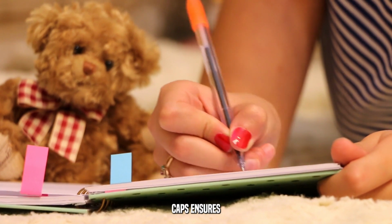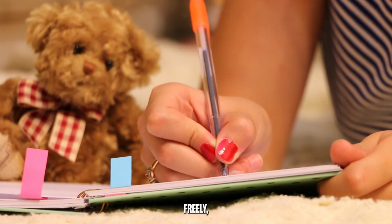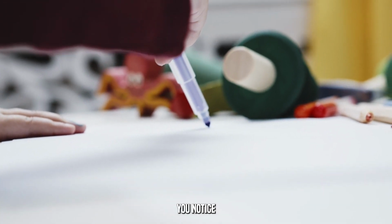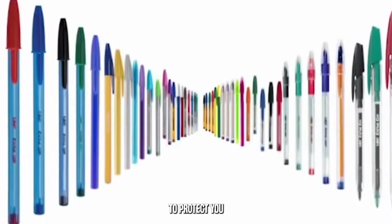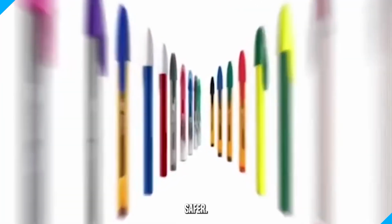The hole in pen caps ensures that air can flow freely, eliminating the risk of creating an air vacuum. So the next time you notice that little hole in your pen cap, remember that it's there to protect you and make using the pen safer.